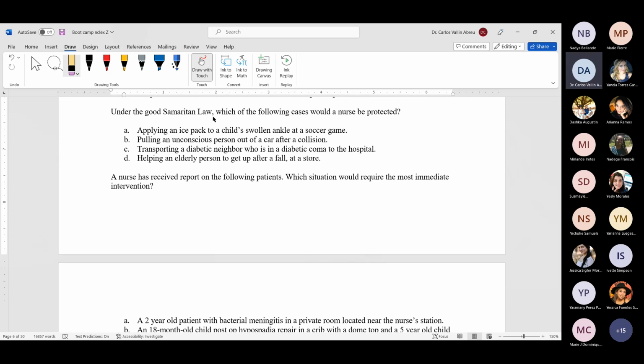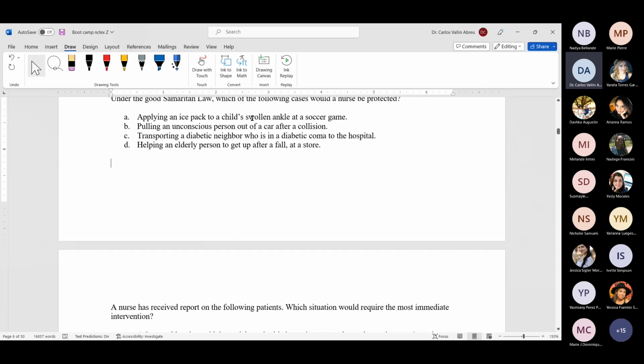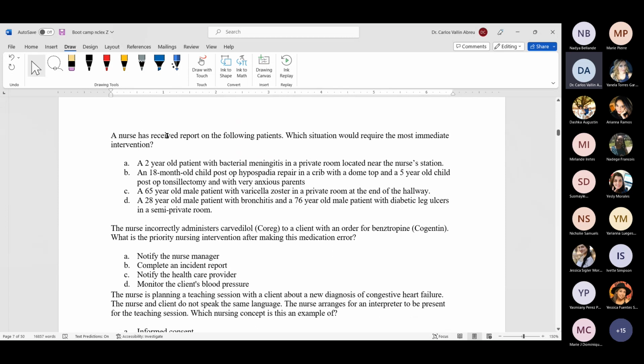Under the Good Samaritan law, in which of the following cases would a nurse be protected by this law? Applying an ice pack to a child's swollen ankle in a soccer game, pulling an unconscious person out of a car after a collision, transporting a diabetic neighbor who is in a diabetic coma to the hospital, helping an elderly person get up after a fall at a store. In which situation does the Samaritan law apply? B as in boy. Of course, B, in emergencies, this level of attention. The others don't apply the Samaritan law. If something happens in this and there is no gross negligence, you are protected by the Good Samaritan law. A nurse in emergency situations.